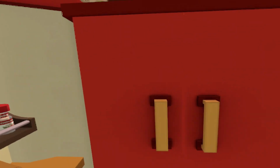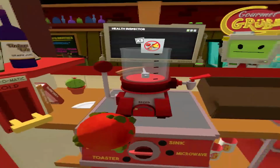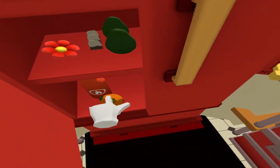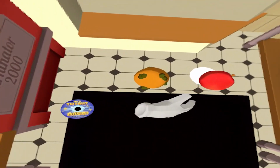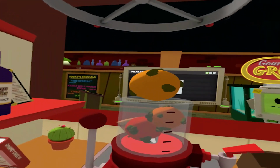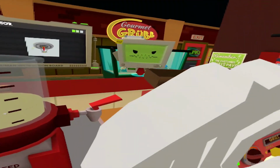Alright, where is... I put it in here, didn't I? The old fruit. Just put it in there. Where is the other... Here it is, the orange, I think? Blend. There we go. Okay, that's one thing taken care of.